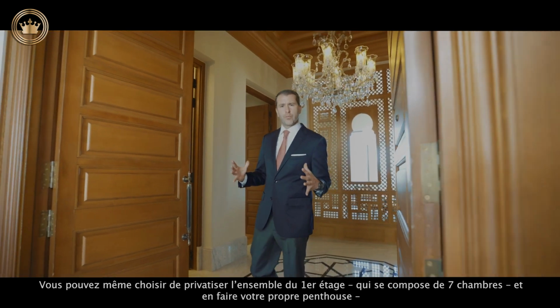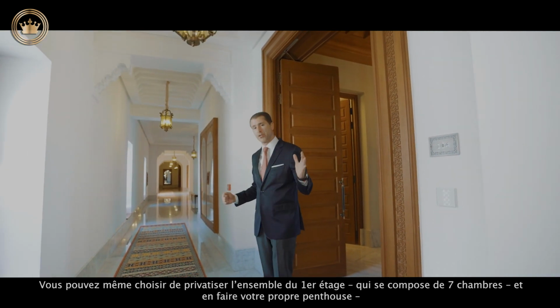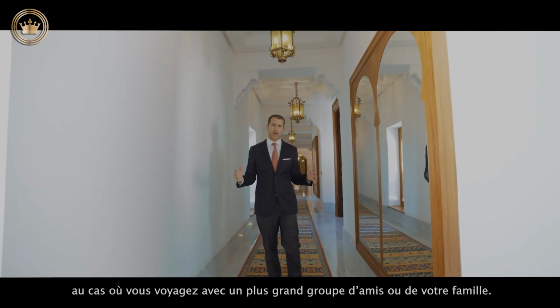You can even choose to privatize the entire first floor that consists of 7 bedrooms on the right side and on the left side and make it your own private penthouse in case you travel with family members or a larger group of friends.